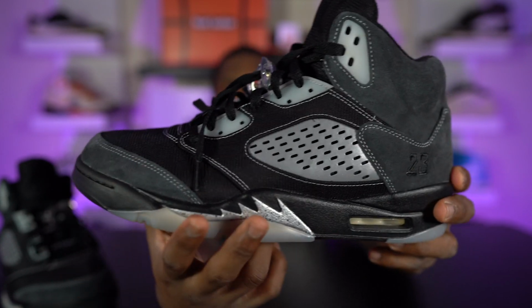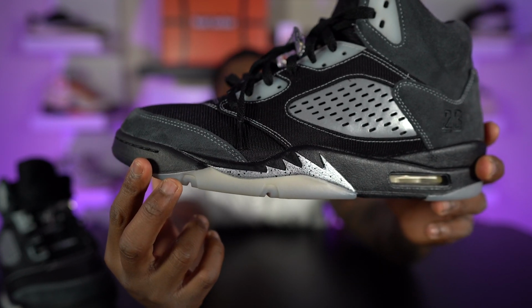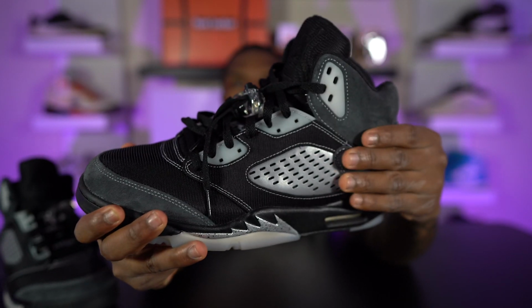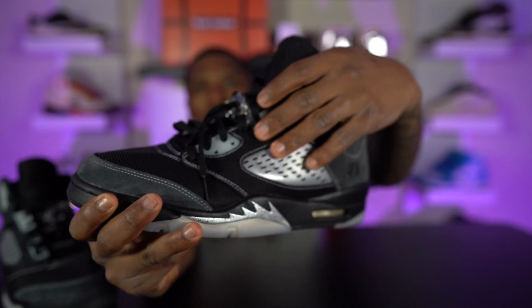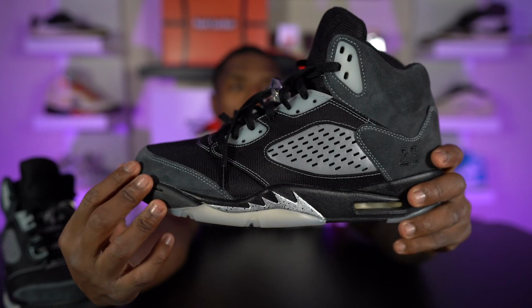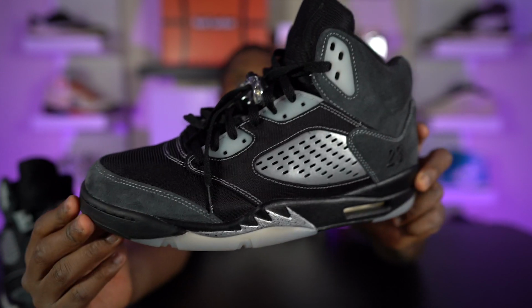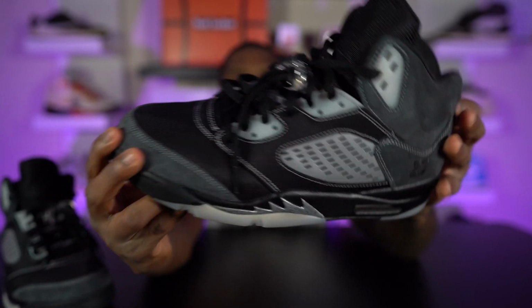Another cool thing is they have the shark teeth, the famous shark teeth with the speckle painting on it as always. Air unit right here, and this 3M cage unit. This entire cage unit is all 3M, along with the eyelids, I believe, on the upper of the shoe. And that's pretty cool because the cage unit is usually translucent and it ages over time, but for them to come different this time, give us an all 3M caging unit with the triple black, the amazing suede on the whole entire shoe with the mesh, bro.